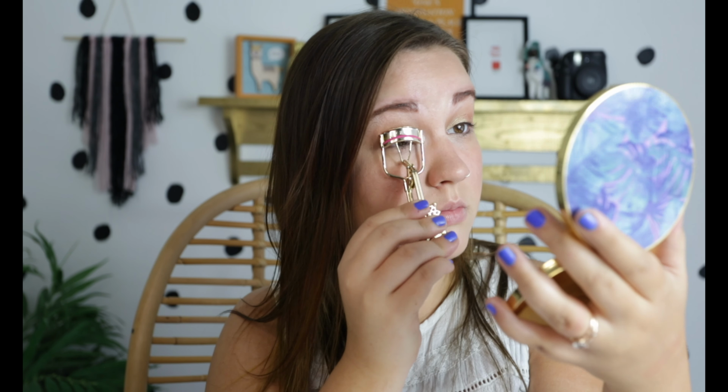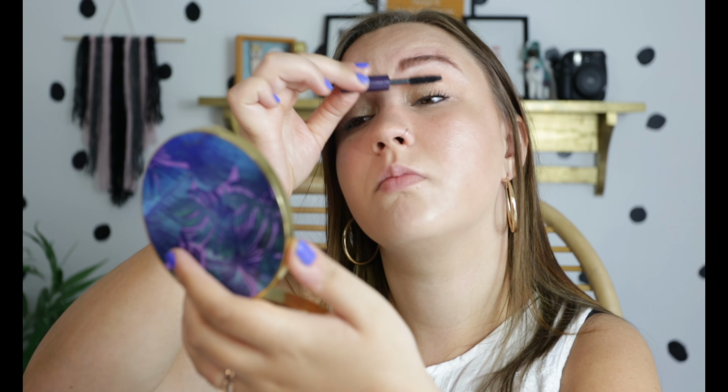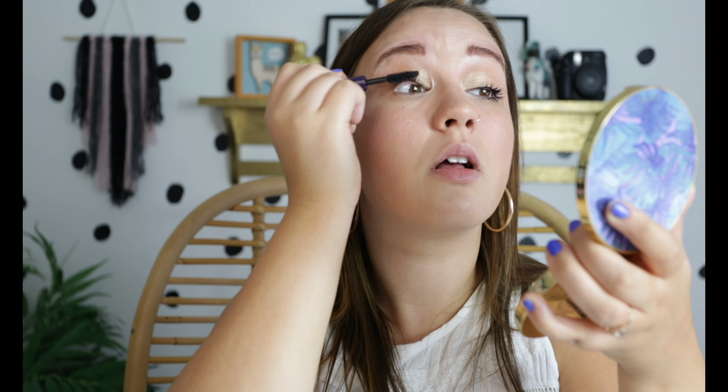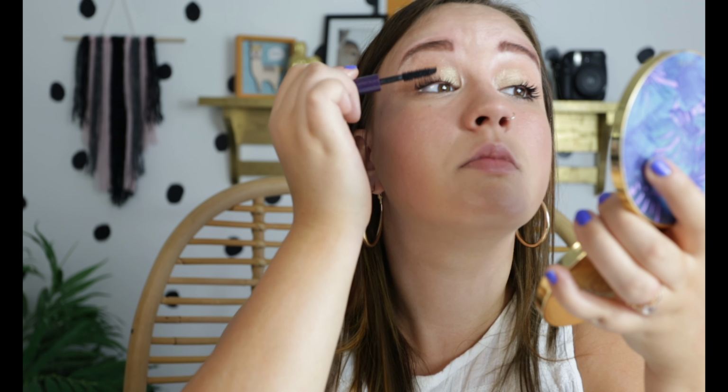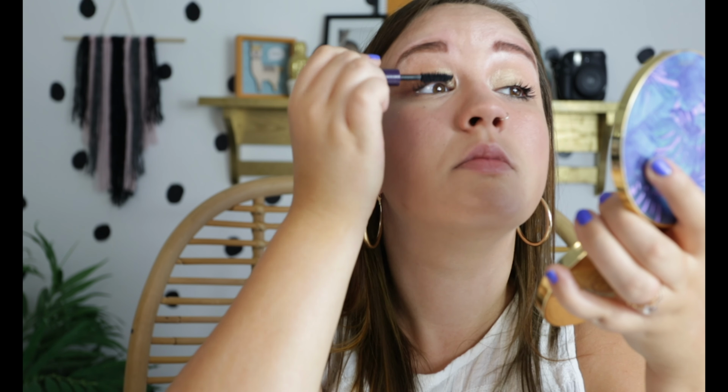Okay, so now that those little ladies are nice and curled, I'm gonna go in. This is so cute. And I'm really picky with mascaras. My eyelashes easily clump together, but I feel like my eyelashes are not clumping together here. They're looking really, really full, nice and fluffy. I just wish this mascara gave a little bit more length as it does volume. Okay, so those are my eyelashes.